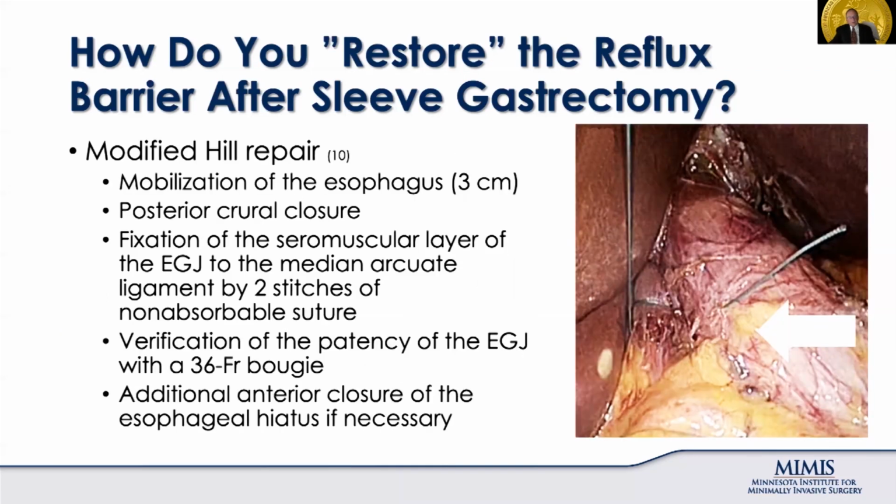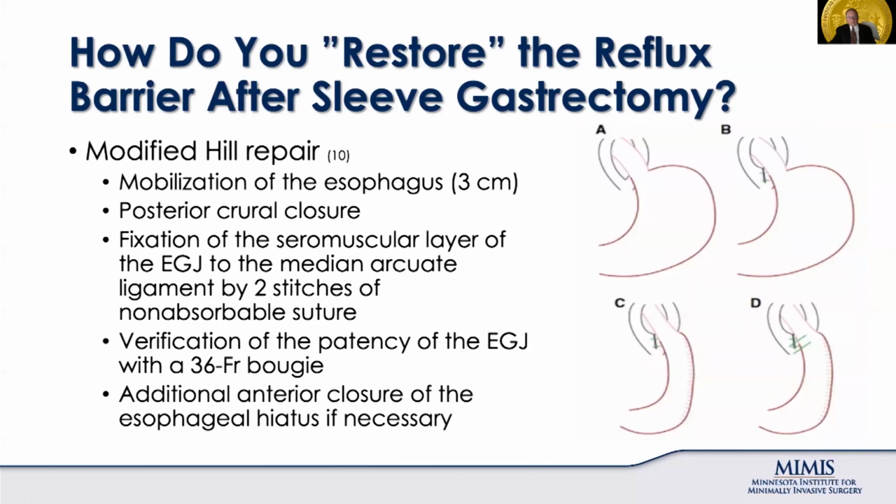One additional method that can be tried to restore the reflux barrier after sleeve gastrectomy is a modified Hill repair. This was reported by Guerin and has had some success in a small case series. It's generated a lot of enthusiasm on the part of some prominent bariatric surgeons around the country. Basically, what this involves is mobilization of the esophagus, a posterior crural closure, and then fixation of the seromuscular layer of the EGJ to the median arcuate ligament.